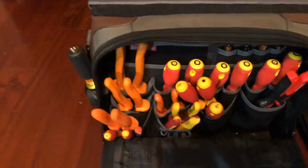I gave him some lineman's pliers that are insulated, some combination pliers that are insulated, and some insulated needle nose. I gave him some Wera small terminating screwdrivers that he may use for thermostats and so forth. This is the S&K terminator precision screwdriver, and that's insulated. In fact, this whole side of the bag is insulated.